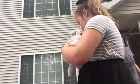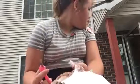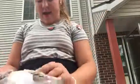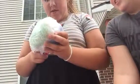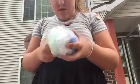Ready? 3. I'm gonna try to rip this. 3, 2. I have scissors for that. Oh, yeah, duh. Let me do it. Okay. Okay, so this is the actual egg. Try not to cut the slime. Slime. It's foam. Sorry, this is impossible. Let's see about yours.